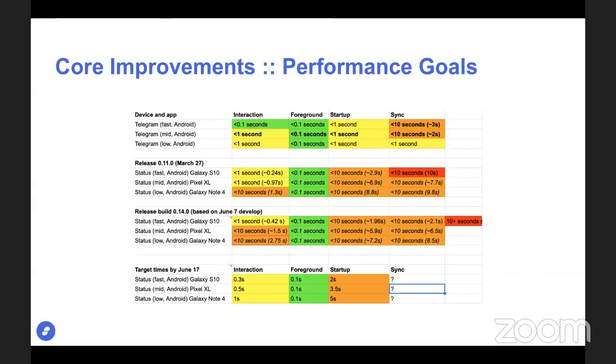And the last thing here is the target times, what we're trying to achieve realistically. The date might be up for discussion, but foreground should still be very fast. Theoretically, we can achieve startup time of around 2 seconds, maybe a bit less, on the fast devices, and around 5 seconds on the really slow ones. For sync, we need to investigate a bit more, taking into account network conditions. There are a few more variables here, so we didn't decide on these numbers just yet. And I guess that's all for me.